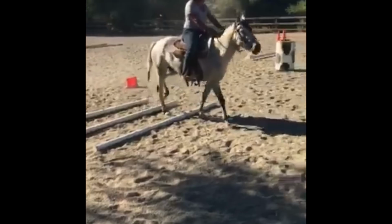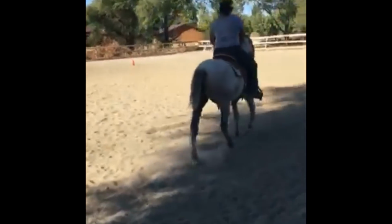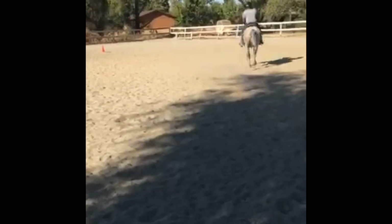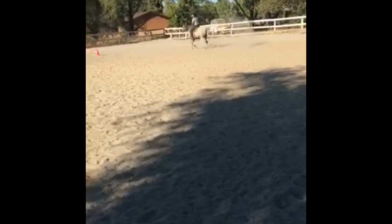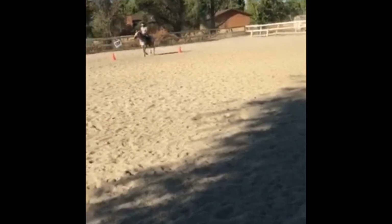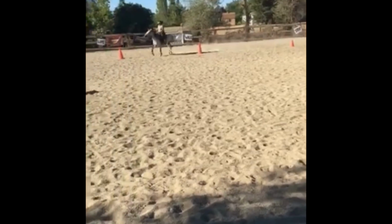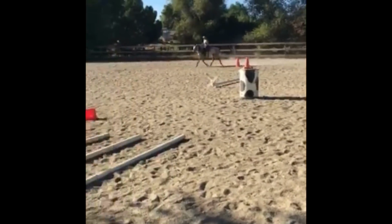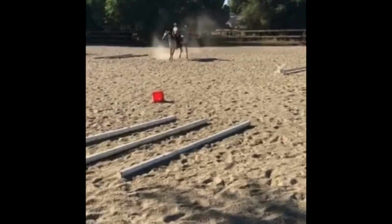And she could care less about these poles. I was mostly worried about the trail class, if any class, which ended up being her worst class, because there's just not enough time to go over that many obstacles under saddle and be able to direct her. I don't have a lot of influence over her. I can ask, but she's just really not broke yet. I mean, she's had 13 rides, so I'm pretty impressed with how broke she was with that many rides. She had a good stop.